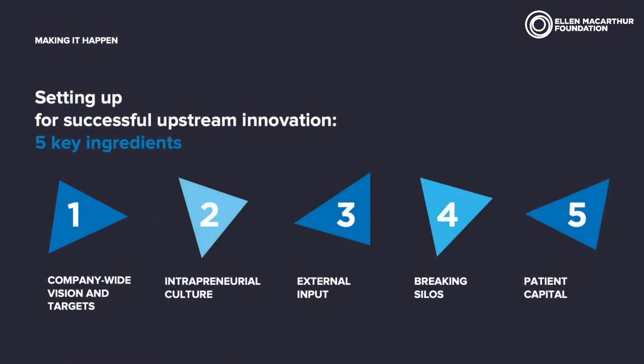Great, and then next up we have intrapreneurial culture. Not entrepreneurial culture, but intrapreneurial. So can you explain to me, what do we mean by this? And can I be an intrapreneur? Can you be an intrapreneur? I'm sure we already are in a way. I would say so, right?